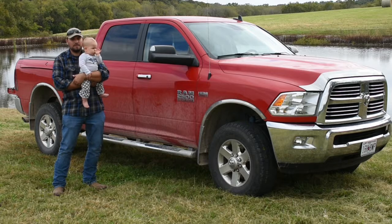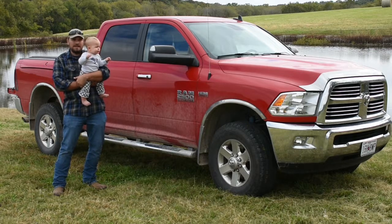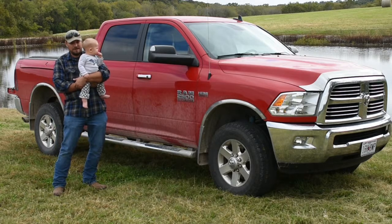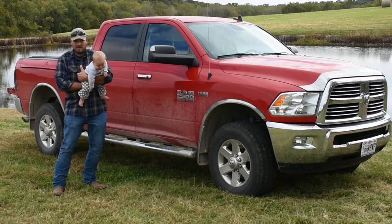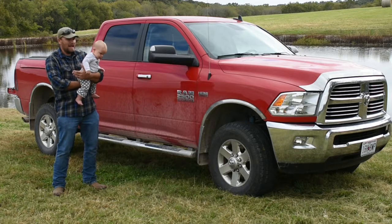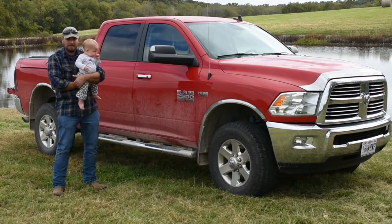The backup camera is just right above the receiver hitch, so unless you're backing into the sun, it is very convenient and very easy to use. So that was another feature that if I was buying new, I probably wouldn't have put the money into the backup camera. But now that I have it, I don't think I'll buy another vehicle without the backup camera.